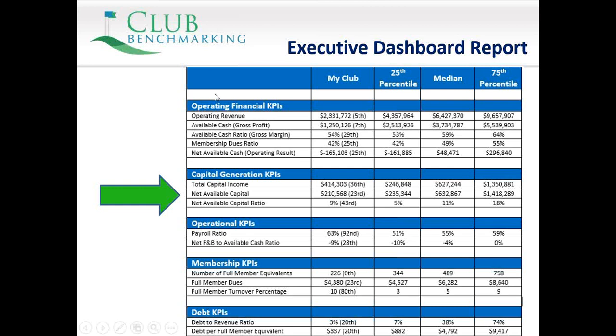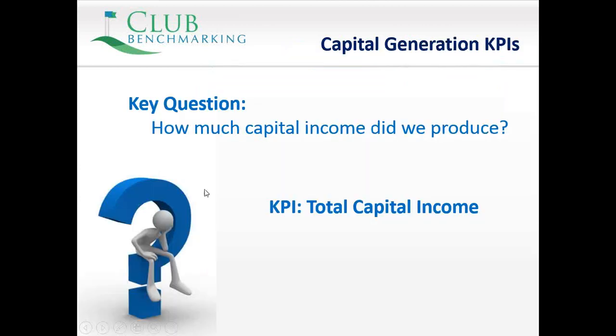So within the report, I'm just highlighting, this is the whole report. People that have run it are familiar with it, and this is the section we're looking at right here. Here's your operating stuff, gross margins and net bottom line. And here's payroll and F&B and membership and debt. But we're going to look right here. That's where we're focusing today. So the first KPI, and I know this is going quick, I apologize for that, but we try to cram a lot of information into a relatively short amount of time.